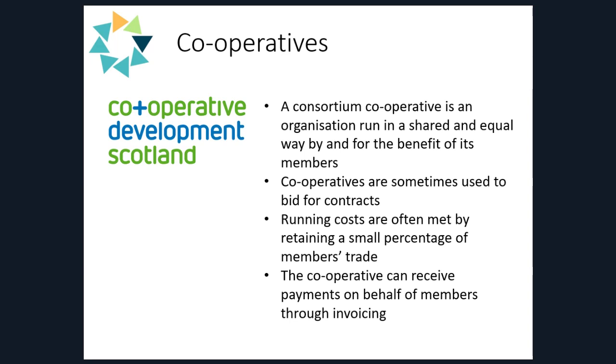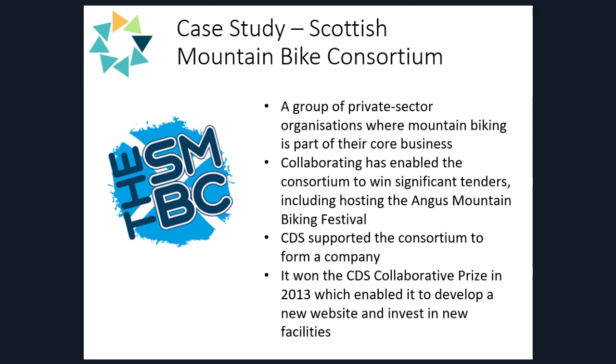Consortium cooperatives can bid for and deliver contracts as a single supplier, receiving payments on behalf of members through invoicing. Here's an example. The Scottish Mountain Bike Consortium is a group of private sector organisations where mountain biking is part of their core business. The goal of the consortium is to make their local area the best destination for mountain biking.